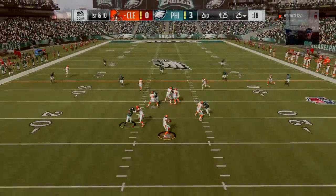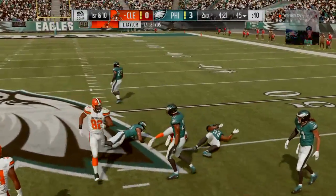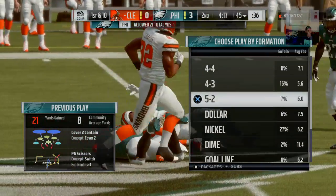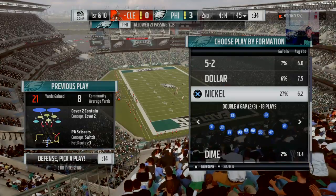They go play action here on 1st down. That is caught by the former Gator Antonio Callaway. And he's able to get this one up to the 45-yard line. And a nice gain of 21 yards.